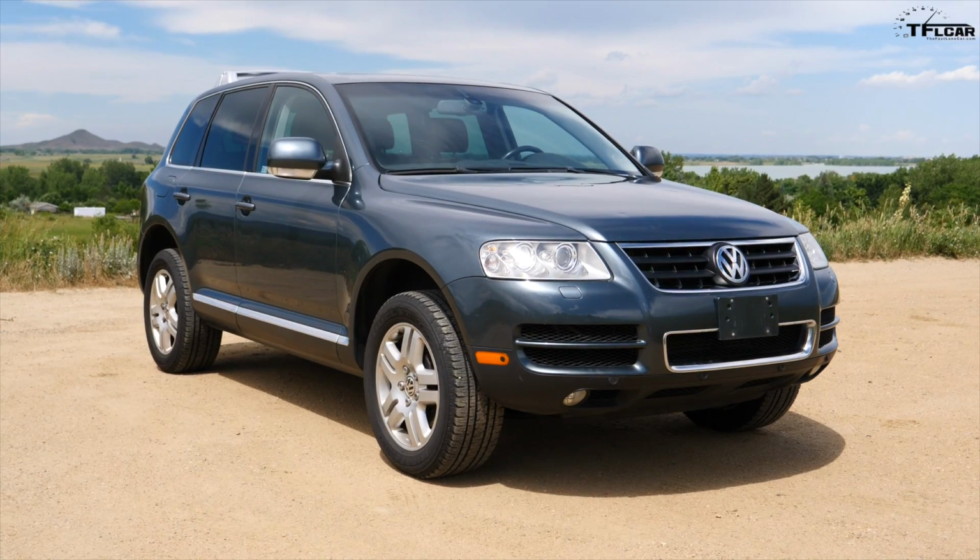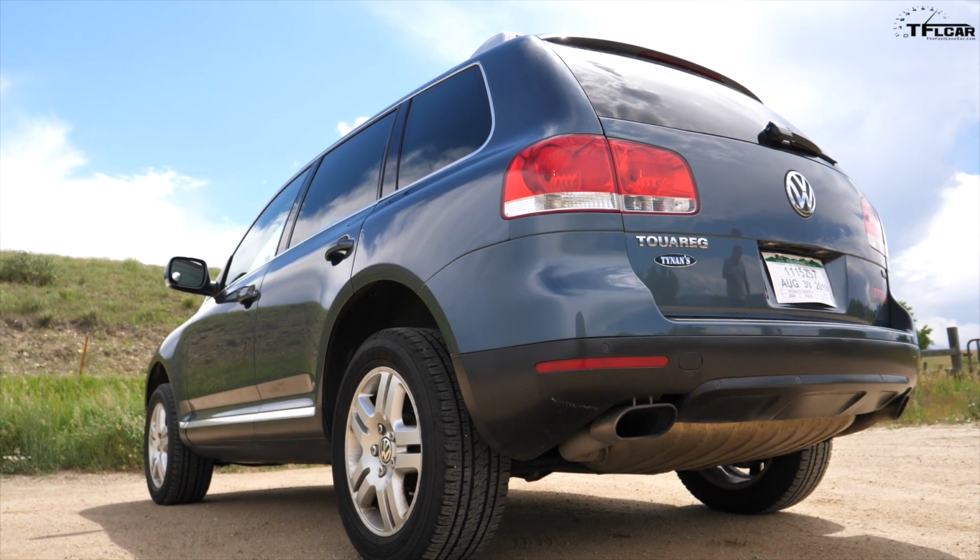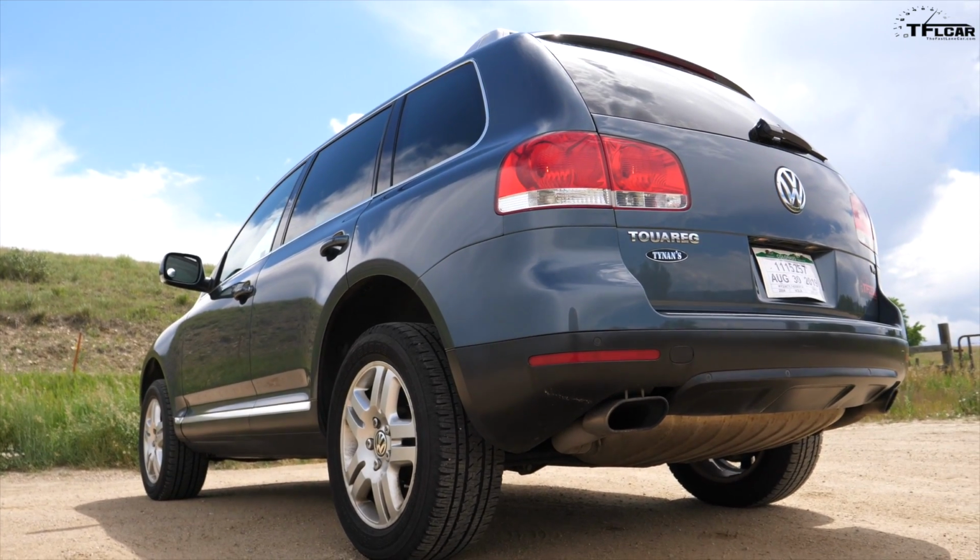But here's the thing about a lot of these German off-roaders, you really have to know what to look for. Because if I say the word Touareg, you're probably thinking of your standard SUV that's meant to take the kids to soccer practice, and you're absolutely right, that's what a lot of them were. But the thing with the Germans is, you gotta know what to look for. You have to look for very specific options that make them incredible off-road.